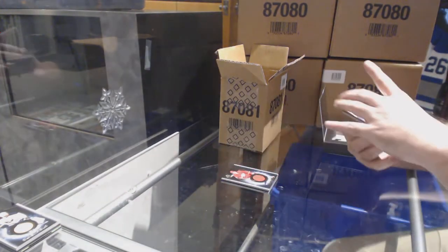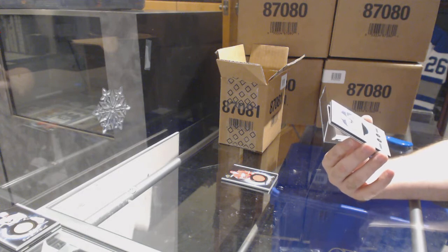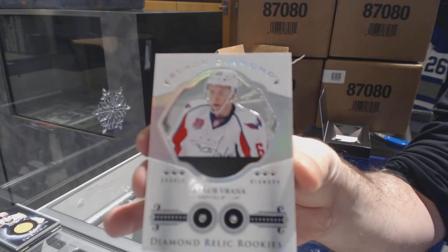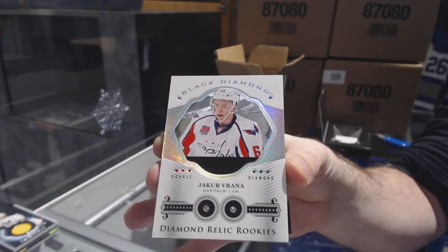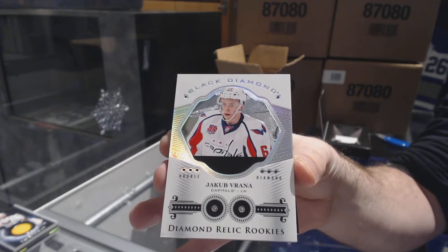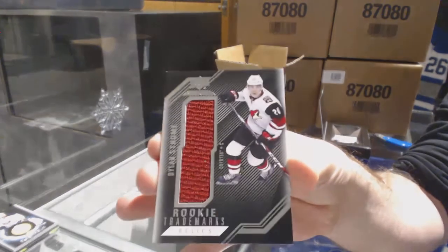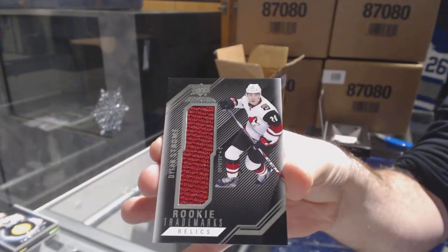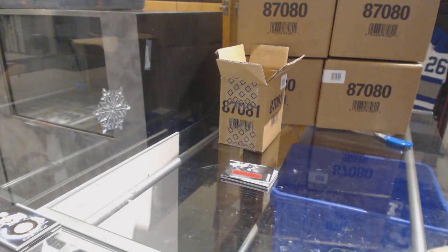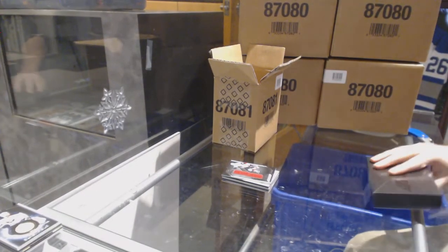Nice. A double diamond rookie relic update for the Washington Capitals, Vrana. Not numbered on the card, but double diamond of Vrana. And we've got for the Coyotes a rookie trademarks jersey, Dylan Strome. So far, so good, he thinks. What are you guys' thoughts so far?